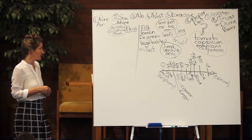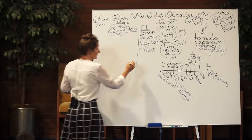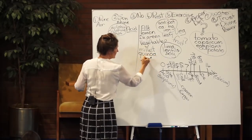It's the most alkaline, and it's also gluten-free. Another grain that is alkaline and gluten-free is quinoa, usually called quinoa.